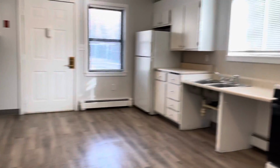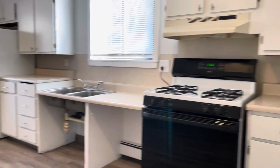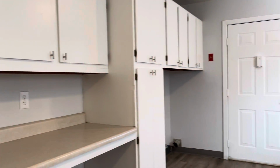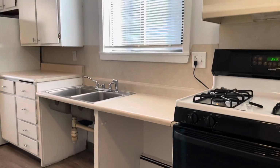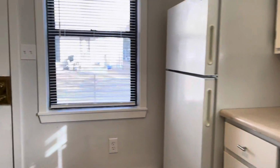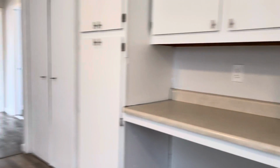To my left, you have the kitchen area. Plenty of countertop space, cabinet space, gas stove, separate entrance there. As you can see, all the countertops are ADA friendly, slightly lower. You do have a handicap ramp that leads up to that door there in the kitchen.